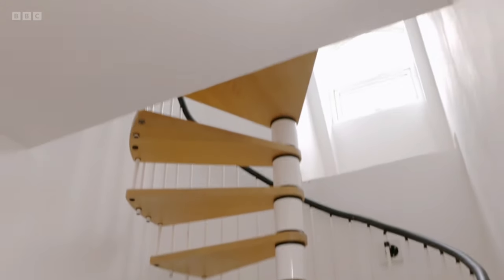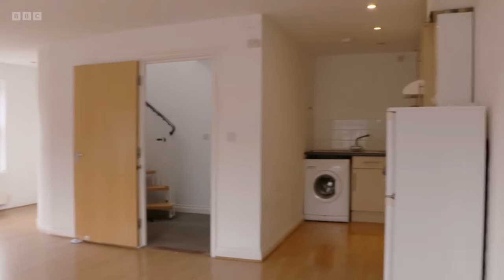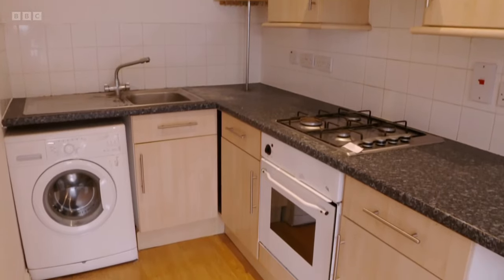There is a lot to like about this flat. It's a leasehold property that has 125 years remaining on the lease, so more good news. And if that wasn't enough, there's a bonus outside.